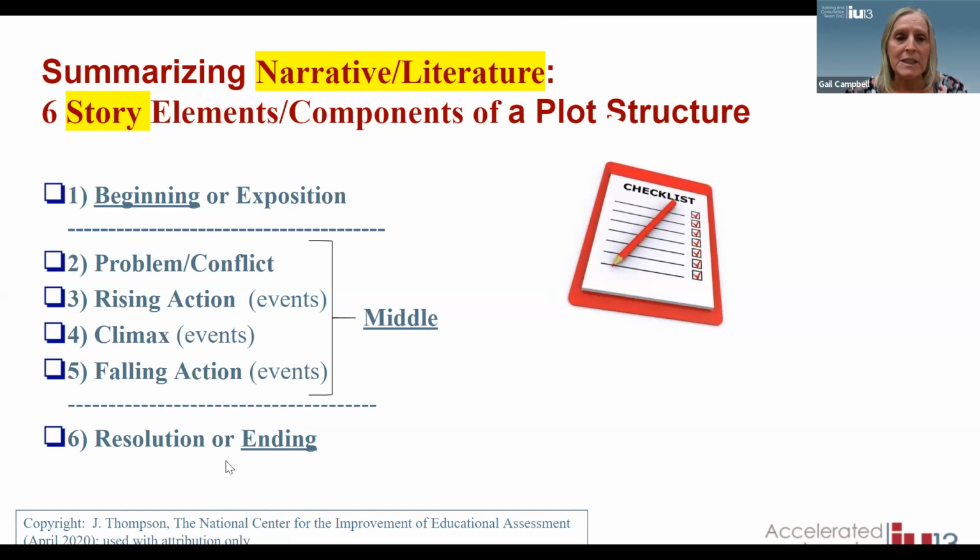So here we have the 6 components of the plot text structure. Remember, every story has this text structure, and these are the 6 components, and you can see the reference on the slide where this comes from. And Jerry Thompson is working with the state of Pennsylvania, with the Pennsylvania Department of Education. So this is approved by PDE.